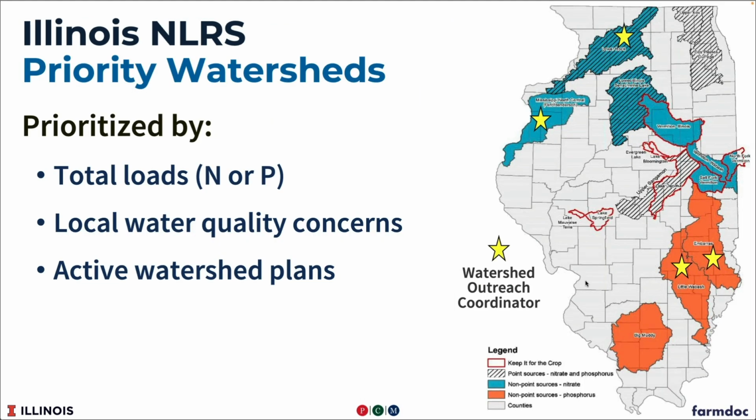So the watersheds that are outlined on this map are identified as priorities based on the baseline data. These priority watersheds were identified using total phosphorus and nitrate nitrogen loading data from the science assessment, information on local water quality conditions, as well as knowledge of watershed-based planning and infrastructure. And so the outlined watersheds are believed to make the greatest impact on nutrient loss reduction here in Illinois.